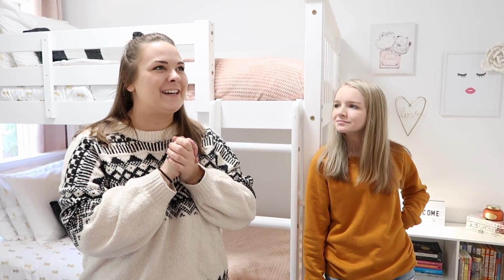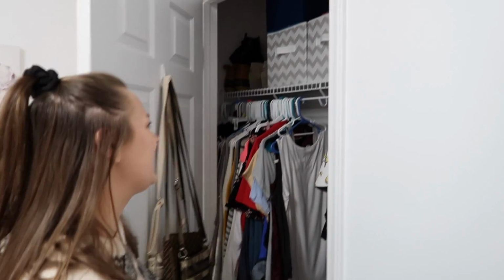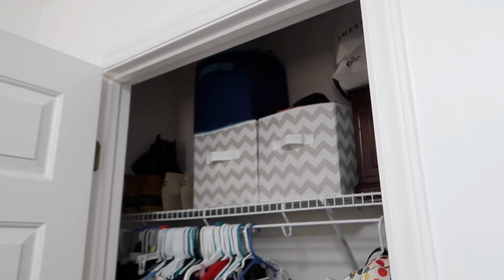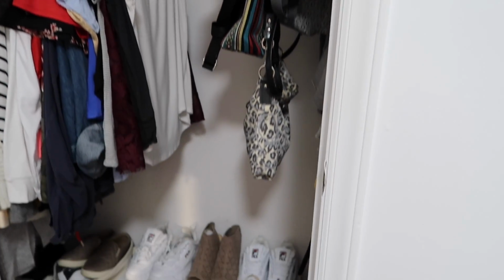Okay, so this technically isn't part of the room reveal because it's the closet and we really didn't do anything to it. But today I worked super hard and I cleaned our closet for like the 400th time because a closet never can stay clean. So we're gonna show it anyways. Ta-da! It's not really that clean, but it looks better. So much better. It's way more organized. I will give them that because if you saw it before, you'd understand.